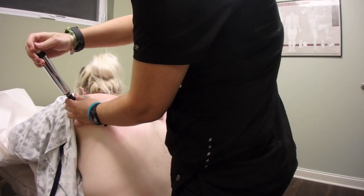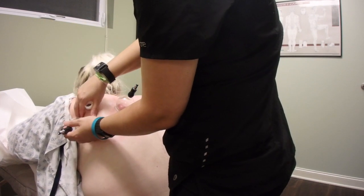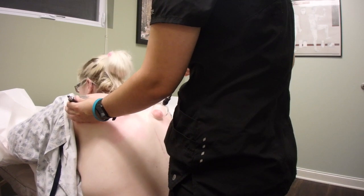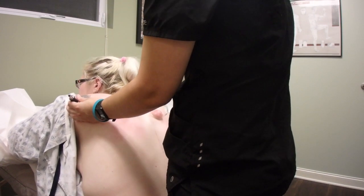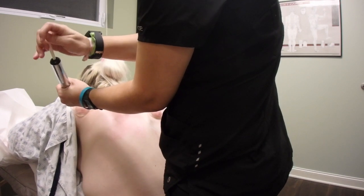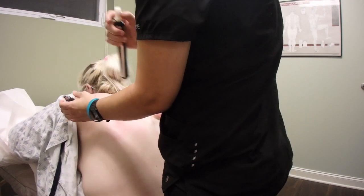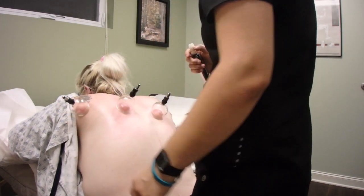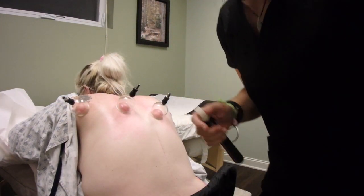So the sensation just kind of feels almost like someone's pinching your skin a little bit. Like it's not anything crazy. Like it's not the worst pain I've ever felt. Okay, right there. Yep. Oh boy. Yep. You let me know if it's too strong. Nope, it's good. Okay. It's like the normal one. Good. Oh boy.